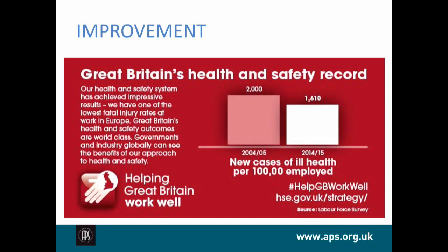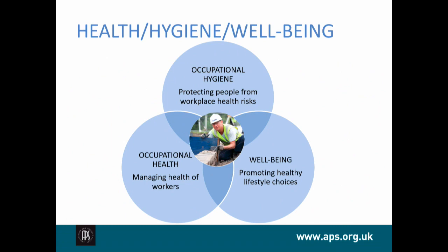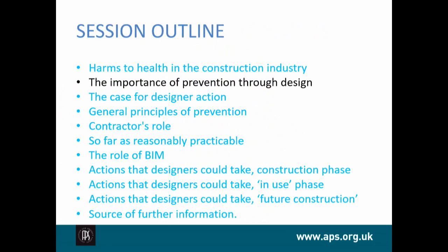The Health and Safety Executive's initiative with the country as a whole, Helping Great Britain Work Well, identified that we'd seen a small reduction in occupational ill health. And some of the language we talk about, so we mix these three up in the industry. So we've got occupational hygiene, which tends to be a specialist, occupational hygienists they're called, and their professional institution, one of them is the British Occupational Hygiene Society. Then you've got occupational health, which health and safety people deal with, and then we get well-being, and a lot of contractors are now moving into the well-being sphere, and you'll see today that Overbury provided us with fruit, because it's good for us, as well as the other things which we like, which aren't necessarily good for us. Yeah? So the area that we're looking at as designers is occupational ill health. So any questions before we move on?